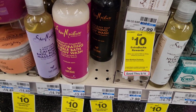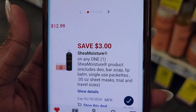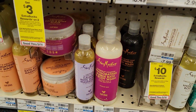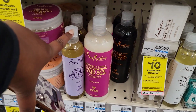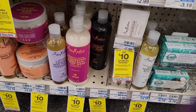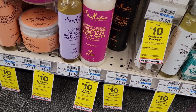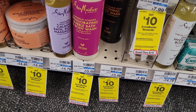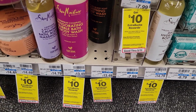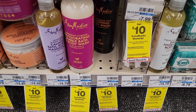Pricey, yes, I know, but we do have a $3 off coupon. So I'm gonna buy, I like this orchid lavender one, and I'm gonna get an original coconut oil. So the breakdown is gonna be, I'm gonna buy both of them for about $30 with taxes and everything. Because they're not on sale, my husband's discount will take off an additional 20% off, which will be $3.